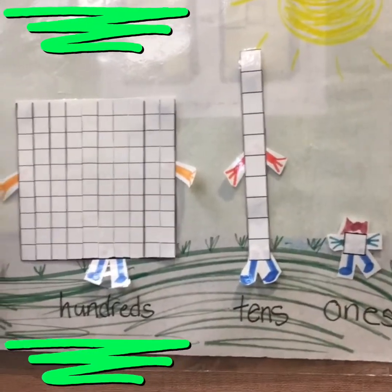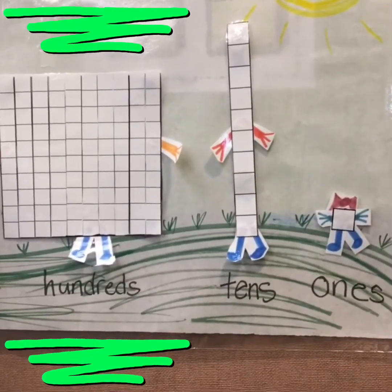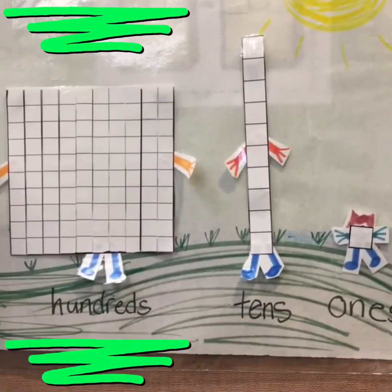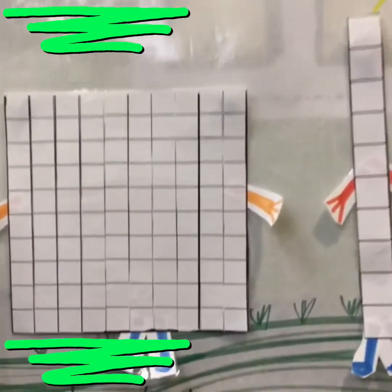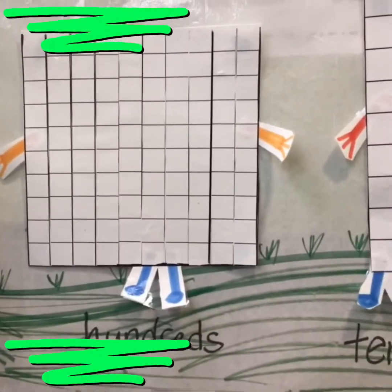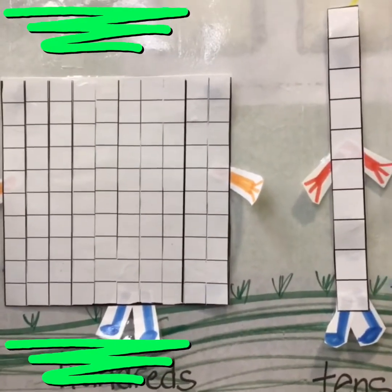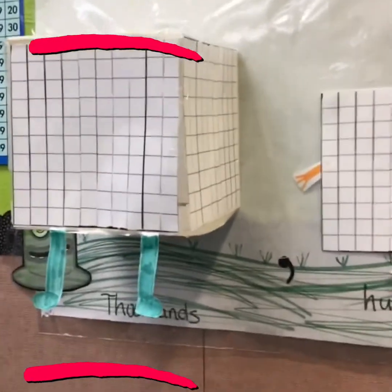Then we have the mom of the family. There she is. That's when we have 3 digits, because we would have the baby, the brother, and the mom. That's 3 digits, 3 numbers. Do you remember what her name is? Her name is Hundreds. And how old is she, or how many blocks does she have? She has 100.